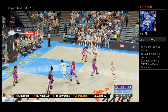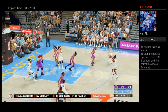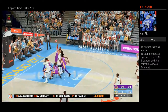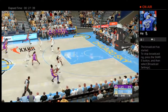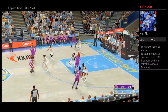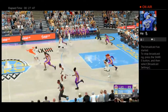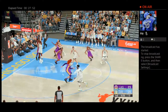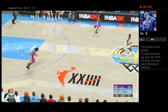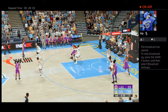Vandersloot with it. Outside Parker. Kicks it out to DeShields. Chicago again missing. The Sparks trailing. And when you look at Amanda Zahui B, this Swedish center possesses some nice versatility, specifically her ability to knock down three-pointers. Here's Quigley. A nice shot by DeShields. And, you know, assists aren't particularly Quigley's bread and butter, but she shows great poise in finding the wide-open shooter.